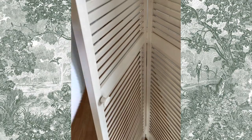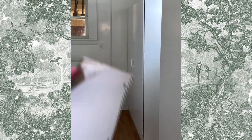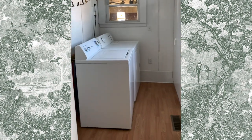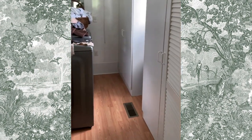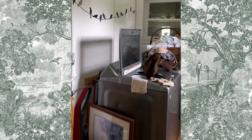Now let me show you how our laundry room started before we even bought the house. So get rid of those, put a door in. A little laundry room, mud room thing. The garage. That was a video I sent my grandma when we were looking at the house, pretty sure we were gonna get it. This is once we lived in the house for a couple months.